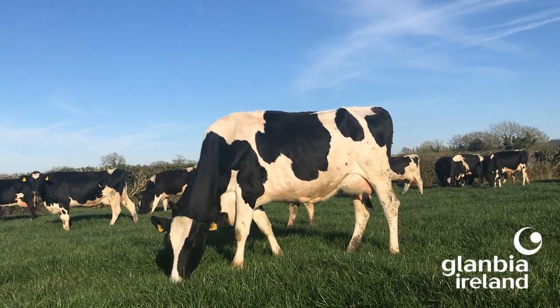Glanbia are offering a fantastic service for culture and sensitivity. Get the pack from the lads, get your culture and sensitivity done. They're valid for 4 months if you freeze them. Get a teat spray with a fly repellent because it's brilliant to keep away the flies, but make sure it's 15 mils per cow per milking to get you good coverage on the teat bar.